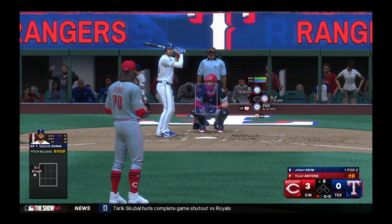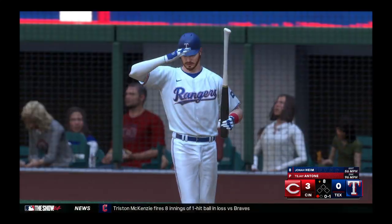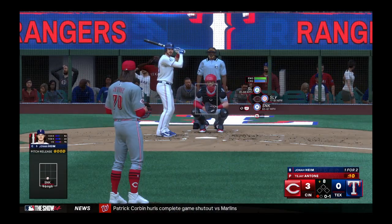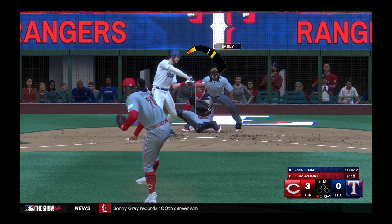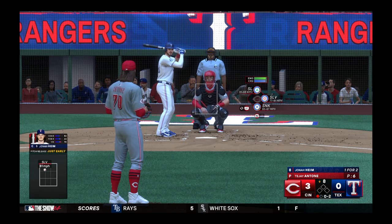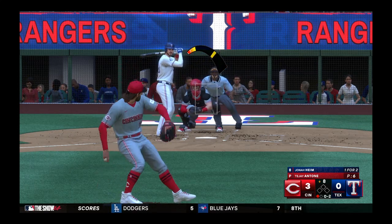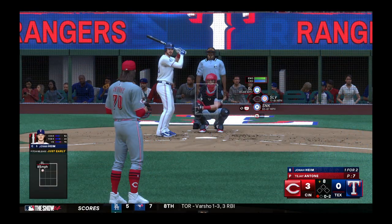Now at the plate, Jonah Heim. And there's a foul ball. And the righty deals. Foul ball, still 0-2. Bases empty, 1 away here in the bottom half of the 8th inning.